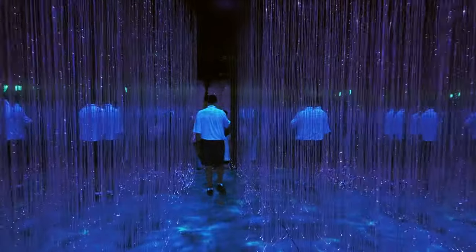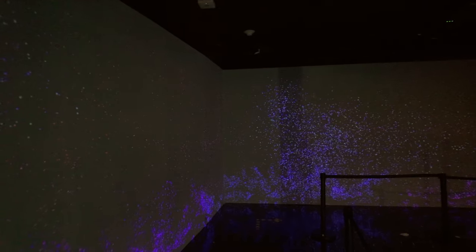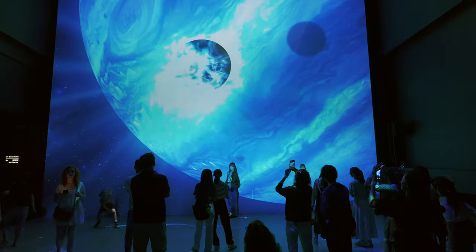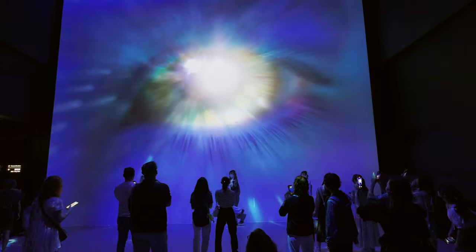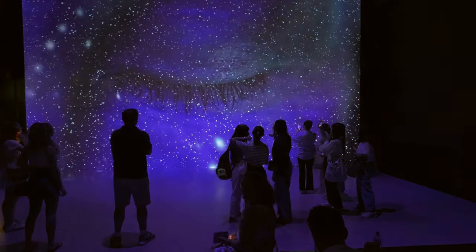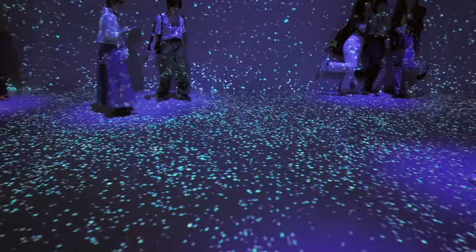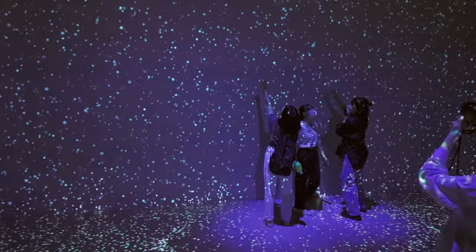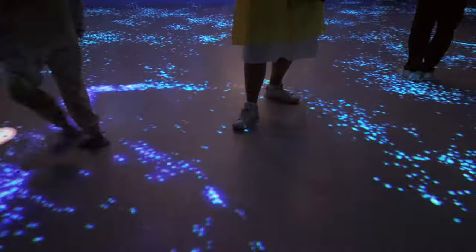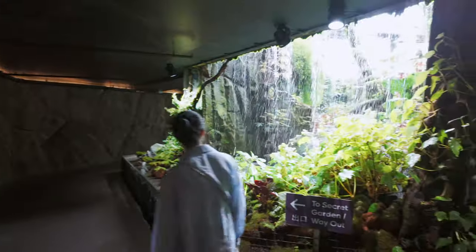It's then on to the next section, which you get through a tunnel of blue lights before you arrive in a room which features scenes from the Avatar film combined with an interactive light show, which is projected onto the floor and the walls, that interacts with the actions and the movements that you make. It's a truly magical environment. And then it's out of the Cloud Mountain via the secret garden.